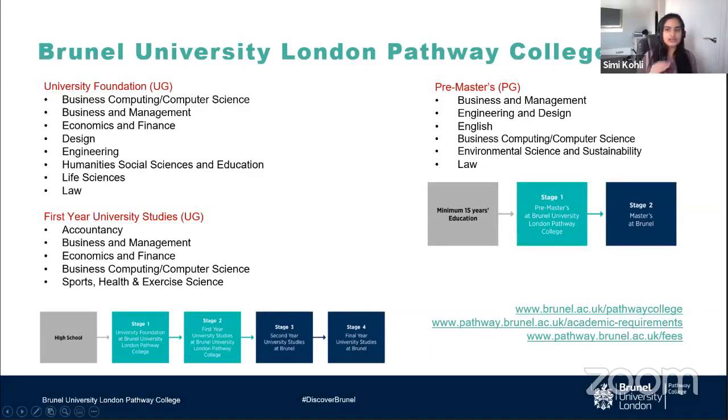So this slide shows the pathways that we offer at the Pathway College. We do offer a range of programs at foundation, first year and pre-masters level. Please do note all of the undergraduate courses that we offer are 2 semesters long. So that includes the university foundation and first year university studies as well. And our pre-masters courses are 1 semester long, so only 12 weeks.